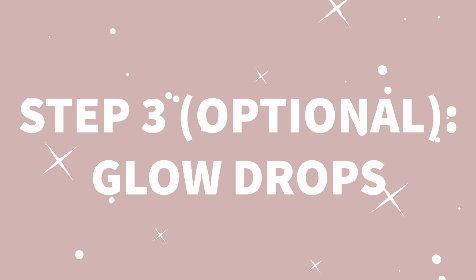And then because I've already done my serum today, I am going to skip that step. However, if you are going from skincare straight into makeup, then you would usually apply your face serum.